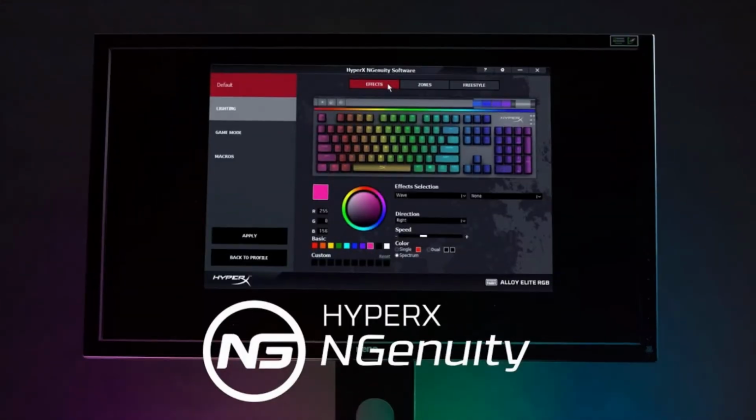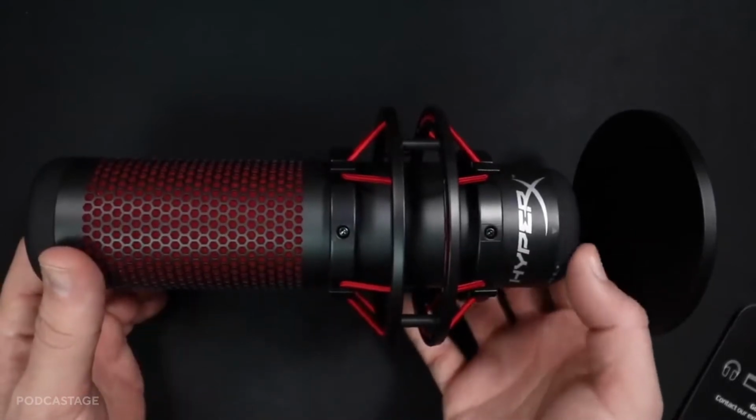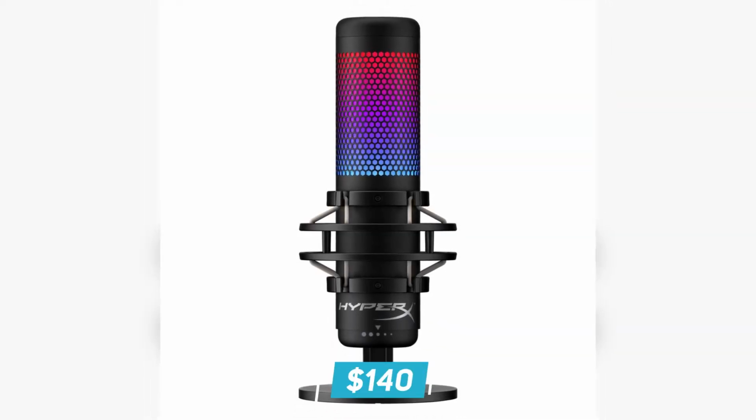Some of its features include dynamic RGB lighting effects, which is customizable with the HyperX Ingenuity software, anti-vibration shock mount, 4 selectable polar patterns, convenient gain control adjustment, internal pop filter, built-in microphone jack, and multi-device and programming capabilities. The HyperX QuadCast is currently available for $140.